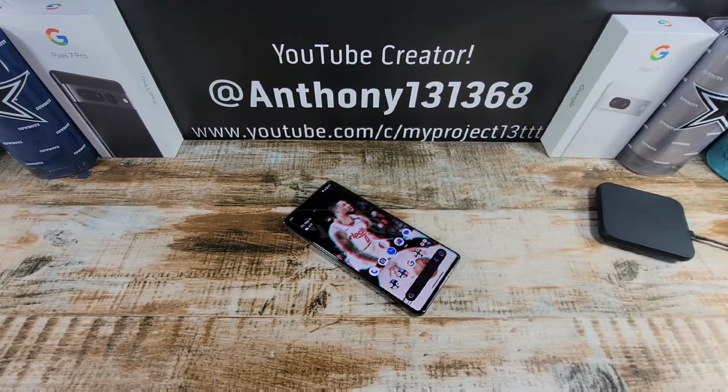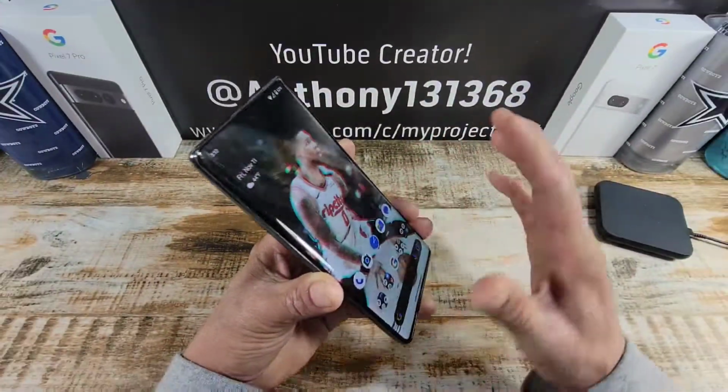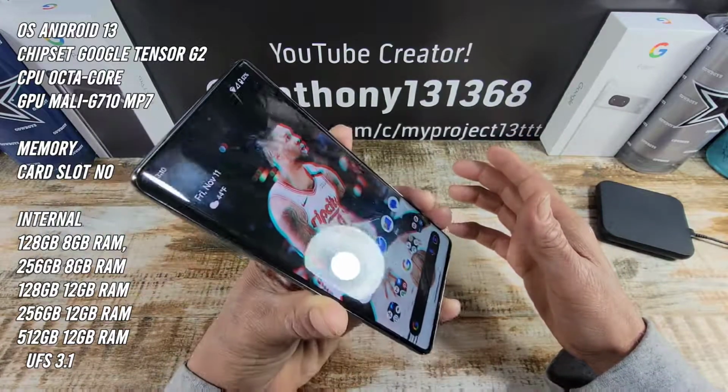At the beginning of the video, you've seen it, you witnessed it. That fingerprint reader, it's flawless. It's fast and it works every single time. And we have face unlock, which is also amazing, not just on the 7 Pro, but also with the 7, the little brother of the new Pixel smartphone series. Now, when it comes to performance, amazing.